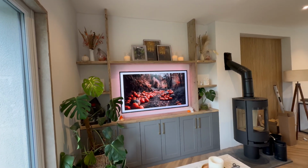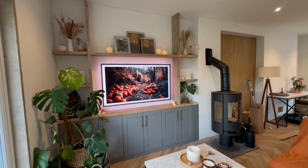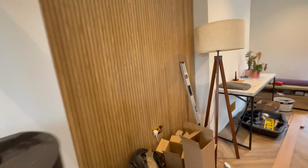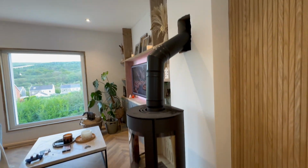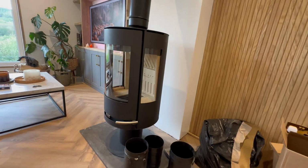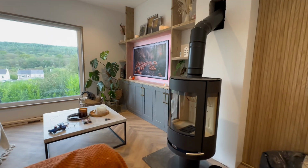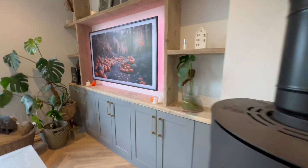We've also had our new log burner delivered. It is not functional yet, but we've just been mocking it up and testing out some different angles of the flue and things like that. I think this is going to look so nice, and we cannot wait to light it because we do not have any radiators. So the sooner the fire can be plumbed in, the better.